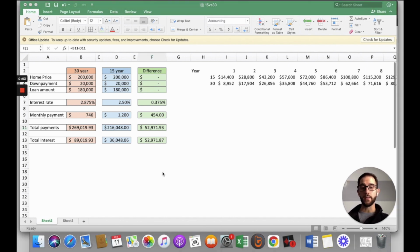And another thing, guys, while this $52,000 here in interest that you're going to be paying extra on a 30-year, while we never recommend that you make investment decisions based on the tax implications, as the saying goes, you don't let the tax tail wag the dog.